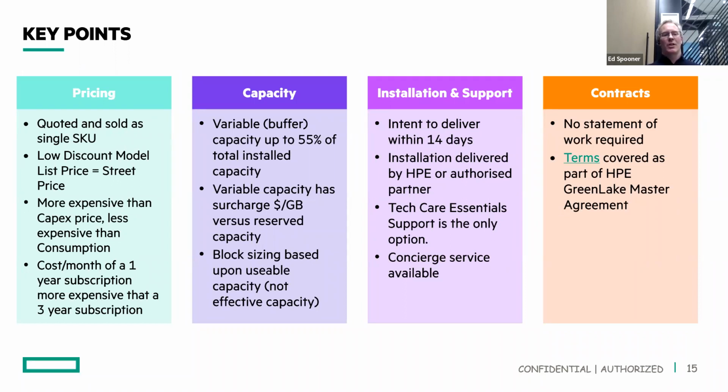Now, a few key points of the GreenLake for block storage subscription. It's quoted and sold as a single SKU, standardized infrastructure. For those who have a lot of experience with Alletra, it uses a different discount model. It does not have the high discount model that you would traditionally have seen with HPE storage products. The list price is deliberately meant to be the customer price, the street price. I'm not going to hide from this.